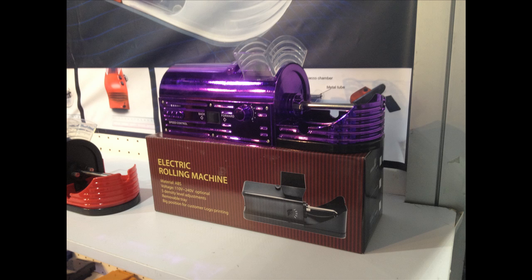And this has to win the award for the weirdest thing I saw. This is an electric rolling machine for rolling cigarettes. I guess you put some tobacco in and some rolling papers, and you've got your own little cigarette factory right there. Who knew?